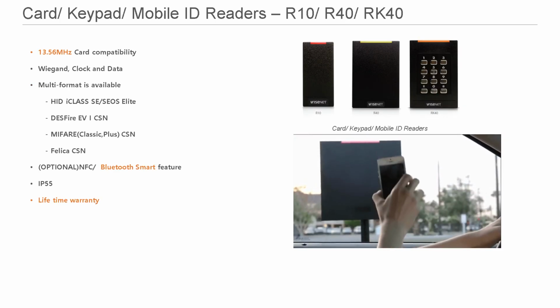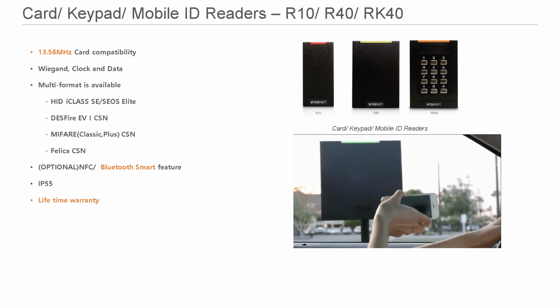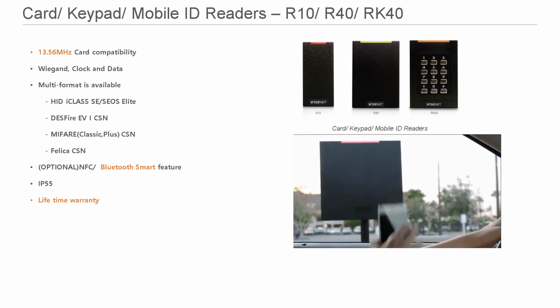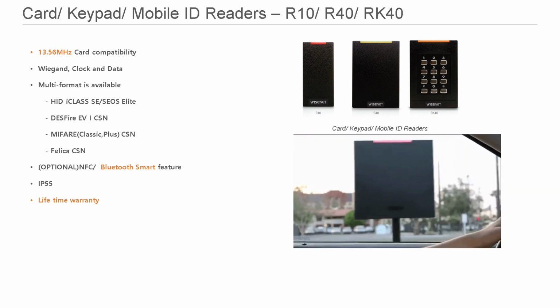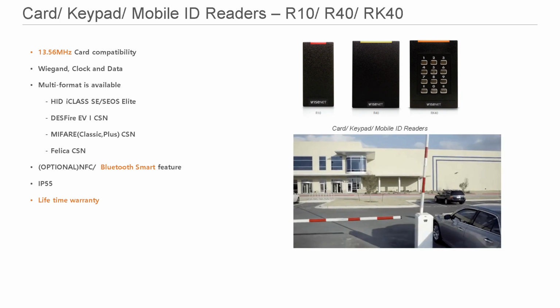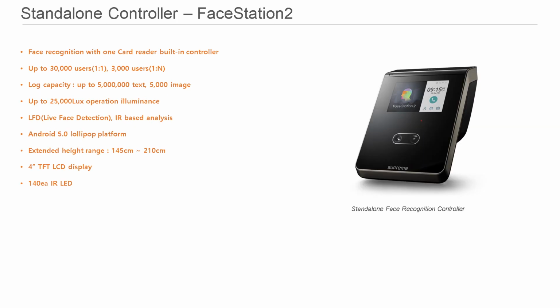All right, so these are the different types of readers that we have. We have the standard R10, R40, RK40 with the keypad. We have a feature to optionally add Bluetooth functionality as well. So if you want Bluetooth based readers, we can supply them. And you can use your phone with the access control card to twist and enter the office, or you can tap and enter your office without showing a physical card. Fingerprint reader. This also supports card reading. Face recognition reader.